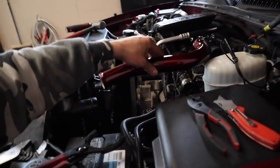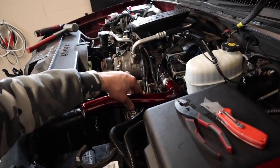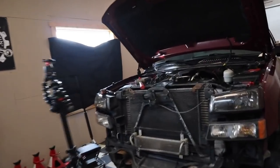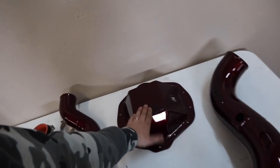So for those of you guys that don't know, that's pretty much just gonna sit in there just like that, all nice and pretty like, but we cannot do that today. Perks of having the garage, but we can finish installing the driver's side intercooler pipe and the intake. So I'm gonna go ahead and jump up and do that right now, and then we're gonna skip on to the rear end of the truck and do this differential cover. That'll be a first for me.